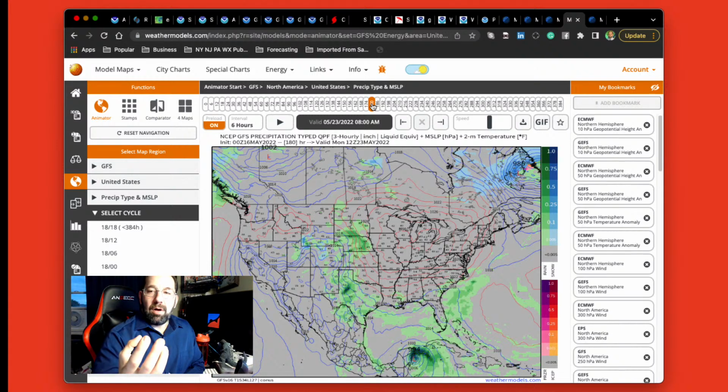That type of error obviously has been reduced as time has gone by, but still becomes a theme for this model suite. And it's kind of like a curse that just doesn't leave the model guidance. I think it's the fundamental nature and way that the model data, which is driven by physics equations, handles convective heat release, handles the warm core low nature, and then produces this type of erroneous solution.